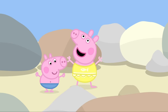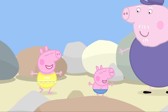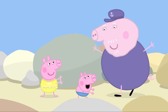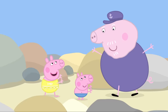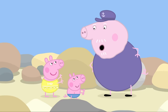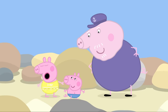We're naughty crabs. Pinch, pinch, pinch. Help! There are two naughty crabs trying to pinch me. We're naughty crabs. Pinch, pinch, pinch. Shoo, shoo, shoo, you naughty crabs. Go back to your little rock pools. Yes. Let's look in more rock pools.